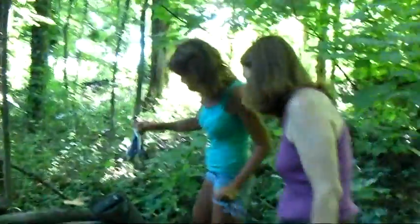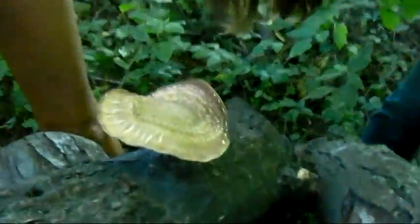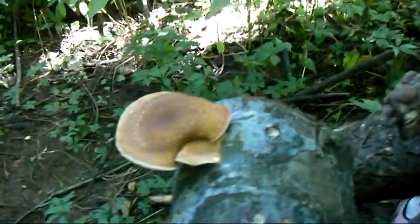Oh, you may want to come around here. Look. Oh, wow. Look what you've got growing here. Look at these. They are beautiful. They popped up out of nowhere. Well, the humidity probably helps. Yeah, the rain. We need the rain. The rain definitely makes an increase of mushrooms.